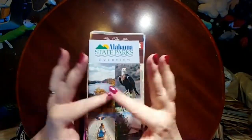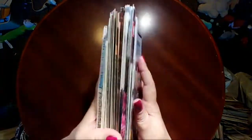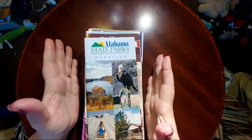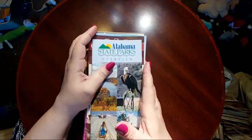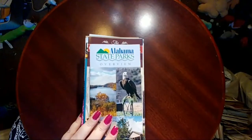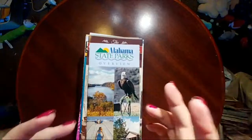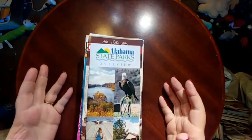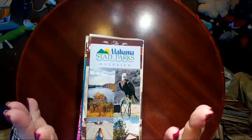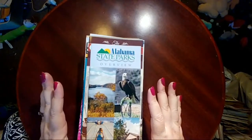But anyway, we stopped at all these rest areas, welcome stations, and picked up tons of stuff. So I thought I would go through that today since my journals aren't ready. This was supposed to be journal reveal day, but they're not ready yet. I have a couple more things to do. So go through this and just explain how I'm going to use it for ephemera. And there are 5 Walmart bags or 6 full of this stuff.